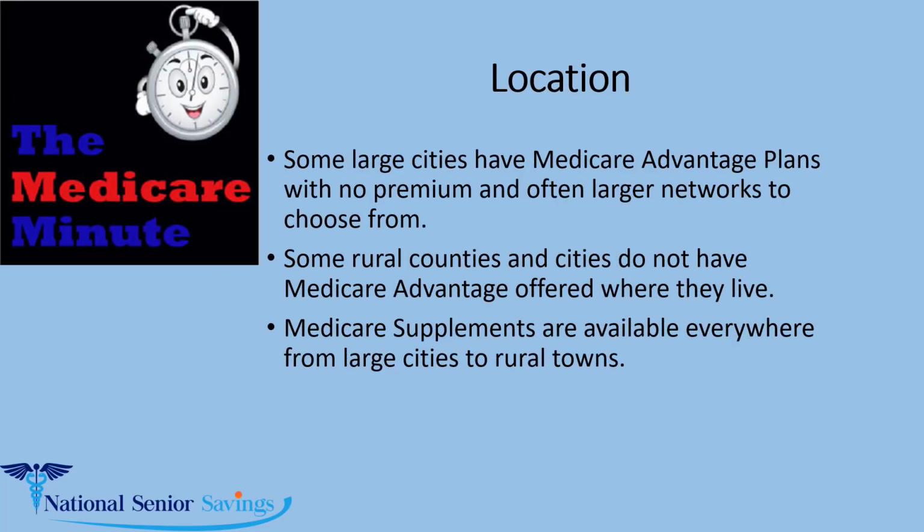Location plays a huge part in it. So some large cities have Medicare Advantage plans with no premium and often larger networks to choose from. So there's more doctors, more facilities that are willing to sign a contract with that company to allow you to see them. Not all of them, but there's more because it's a big metro area. And with that being a big metro area, a lot of times you see no cost whatsoever for your premium, just the copayments.